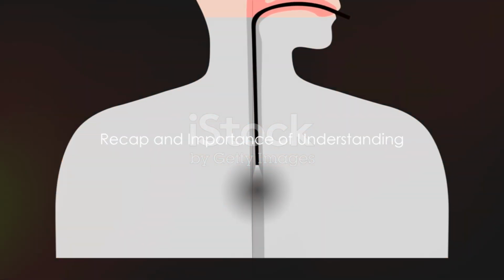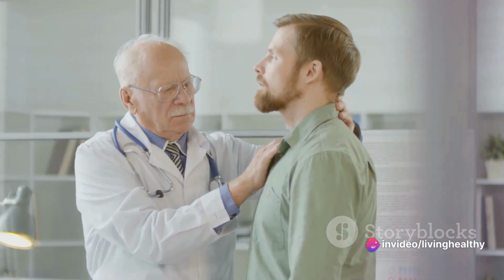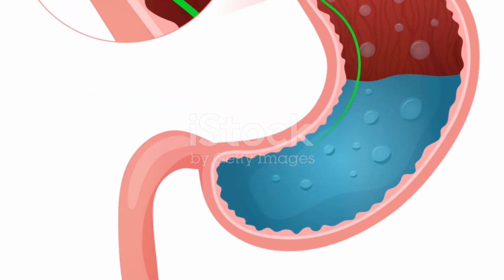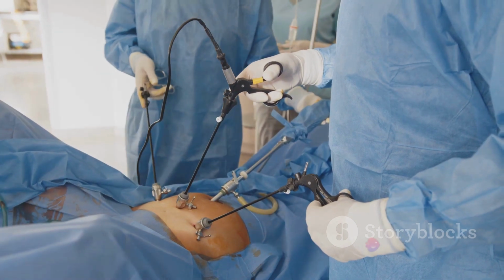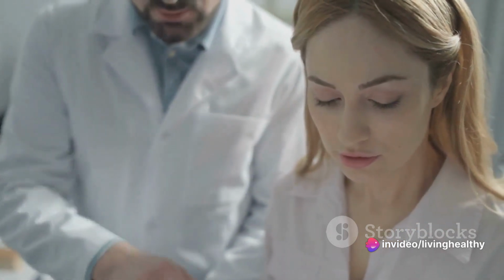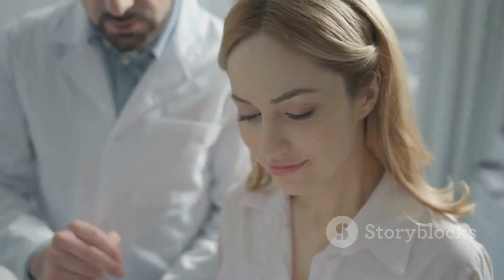To recap, Barrett's esophagus is a condition where the normal tissue lining of the lower esophagus gets replaced by a different type of tissue. This change is usually a response to chronic exposure to stomach acid, often due to GERD. The condition itself does not cause symptoms and is often diagnosed during an endoscopy. Barrett's esophagus increases the risk of developing esophageal adenocarcinoma, making its management and monitoring essential.